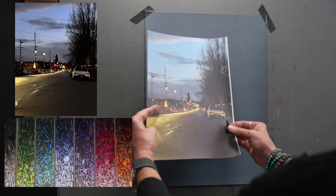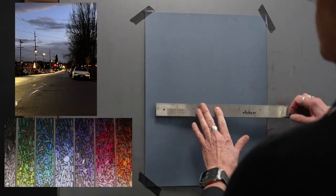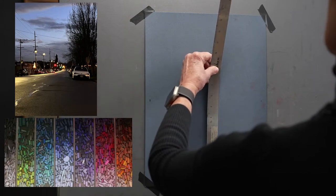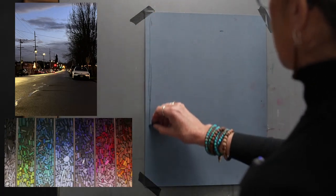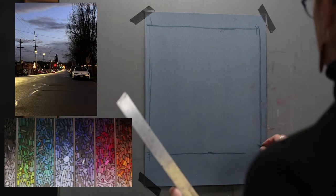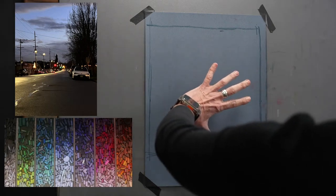Okay. My intention is to make this a square or close to a square. I just like the square. I think it has a tension to it that a rectangle doesn't have, and I appreciate that sort of tension in the piece. So let's see, I'm going to make it 11 by 11. This bounding box is also helping create a certain dynamic tension in a painting and is basically the container of the painting. So here's my picture plane.